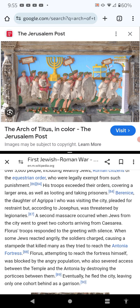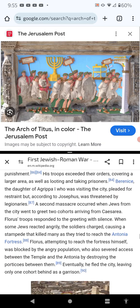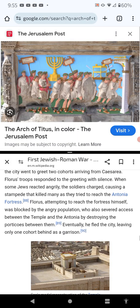Lost my place. Yep. Berenice, who was visiting the city, pleaded for restraint, but according to Josephus, was threatened by legionnaires. A second massacre occurred when Jews from the city went to greet two cohorts arriving from Caesarea. Florus's troops responded to the greeting with silence. When some Jews reacted angrily, the soldiers charged, causing a stampede that killed many as they tried to reach the Antonia fortress. Florus, attempting to reach the fortress himself, was blocked by the angry population, who also severed access between the temple and the Antonia by destroying the porticos between them.